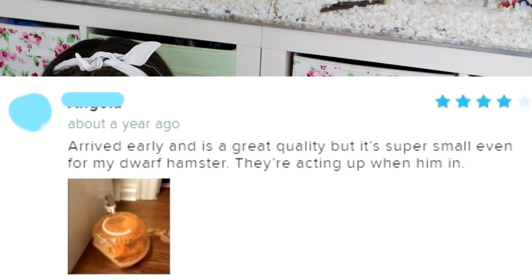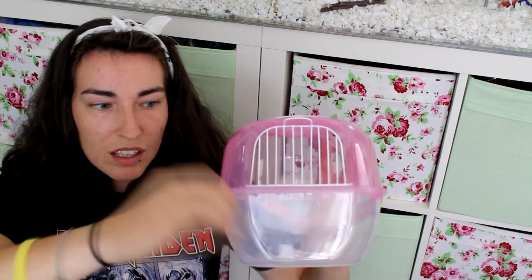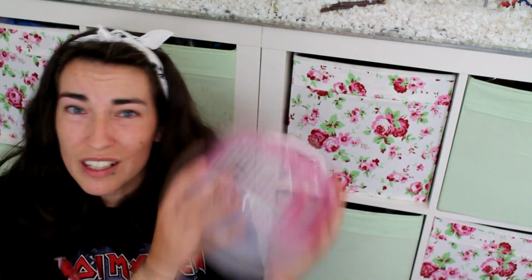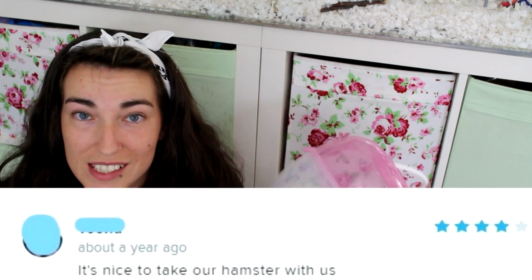Someone saying that it's super small for my hamster, they're acting up when I put him in it. Yeah, I would act up if you put me in this. It's like size ratio, say a dwarf hamster is that big. The base of the cage is probably only 6 times the size of the hamster. It's like living in a cupboard your whole life. Someone put the perfect size and easy to put together. It does say living habitat, so people are reading that and actually putting an animal in this to live in.